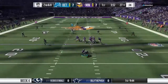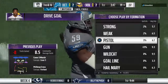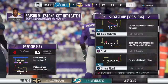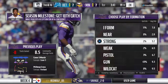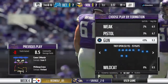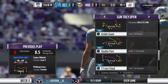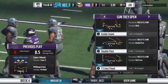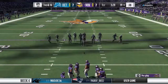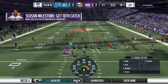Off the play fake, Bridgewater. And under the Lions' pressure, he's brought down. Tahir Whitehead from his outside linebacker spot, forcing the sack for a loss of 8. 3rd and long now after the sack, and we'll see if Bridgewater has a response.